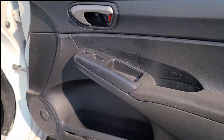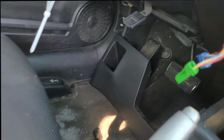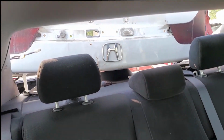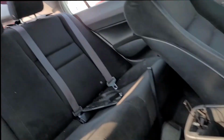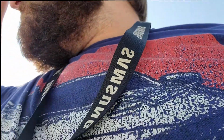But yeah, we got door panels, we got dashboard parts, pillars. We got the trims along the bottom of the dash on the floor, and trunk lid. You can't really see it because it's under the trunk. That's upside down. So any 8th gen Civic enthusiasts that want to do the interior swap, just come over here and get the parts you need.